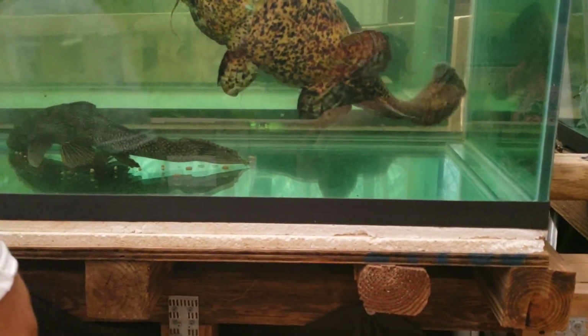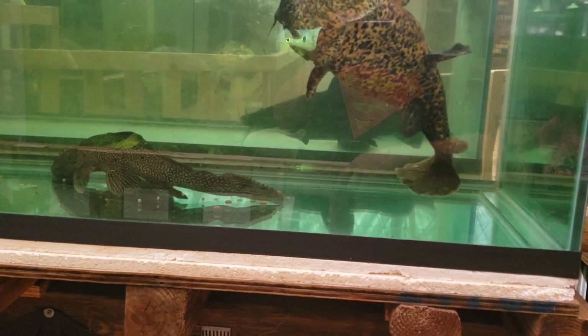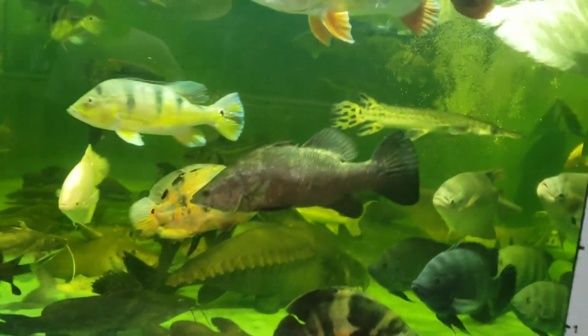Yeah, he's beautiful. He only wants fish, really. Did you see the one at the Shedd Aquarium? Ooh. Man, look at the size of that Temensis.